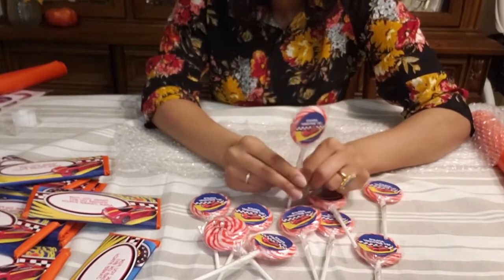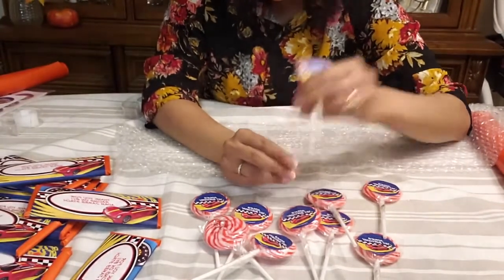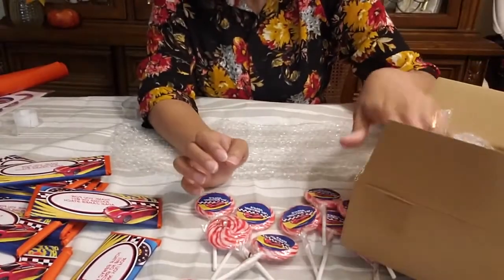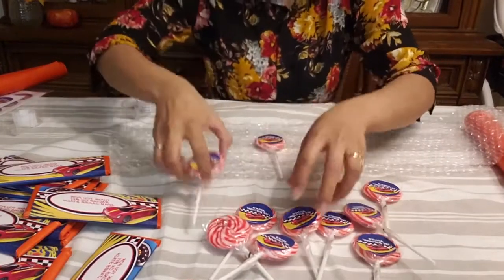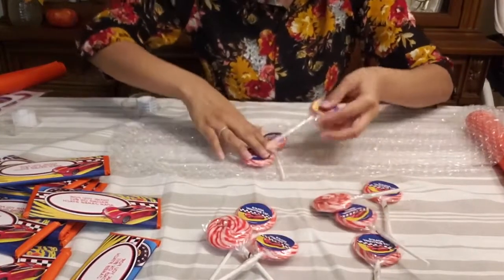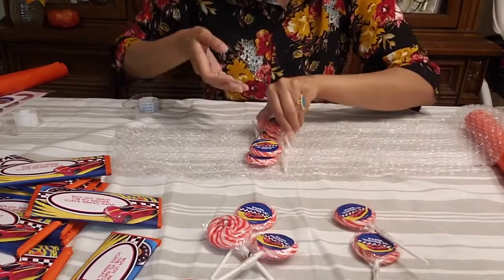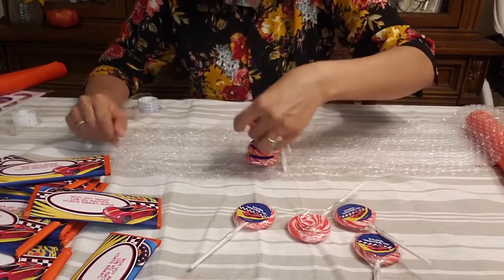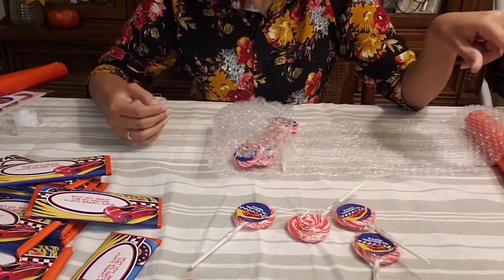So that goes perfectly with my backdrop, which I'll also be showing you guys in another video. I finished the lollipops. I packed the others up in the box already so I can take them to go. And like I said, you're going to pack it right back up the way it came so that they don't crack when you take them to the hall or wherever your venue is. So I'm going to pack it just like the way it came, roll it back up, and then put it back in the box.